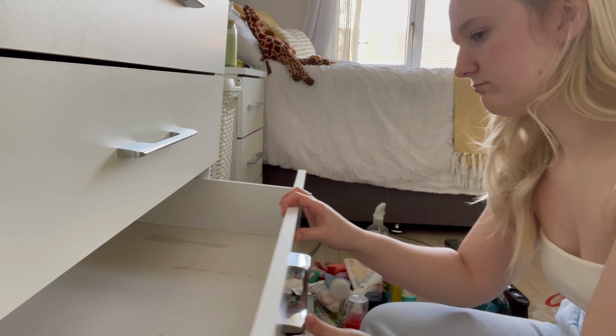Sort out all of this stuff into piles of things I'm gonna put in the bathroom so my mom can use them as well, and stuff that I need, stuff I don't need.